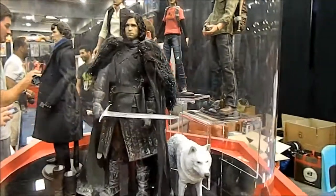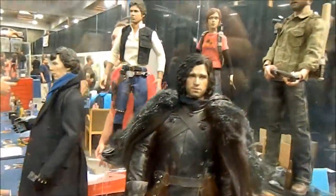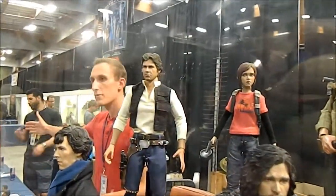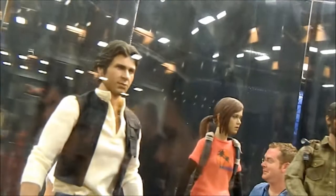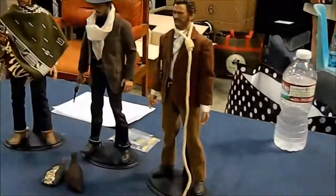And here is the I'm Mini Me section. This is Jon Snow in the front, looking pretty good, looking sad with a little sad expression. Then you got The Last of Us back there, Sherlock Holmes in the front, Benedict Cumberbatch. I did not know that they were working on a Han Solo. Likeness is a little off from the front view, but from the side view, it's definitely Harrison Ford. There's Benedict Cumberbatch right there in the front.